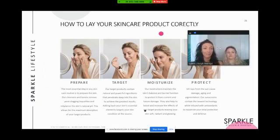You need to really focus on the concern that you have and what you want to achieve. The serums include the serums and the treatment cream. Then we have the moisturizer. As much as I'm a strong believer that people don't use moisturizer the right way most of the time, it's still really important.